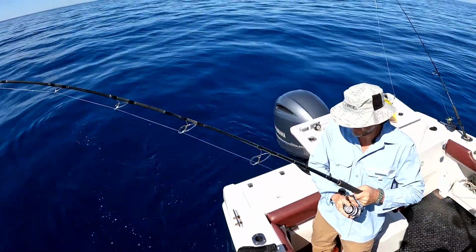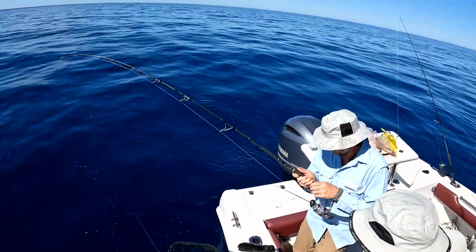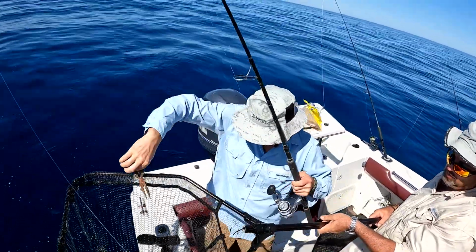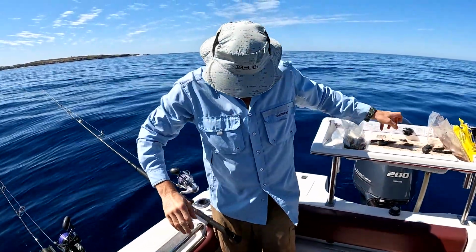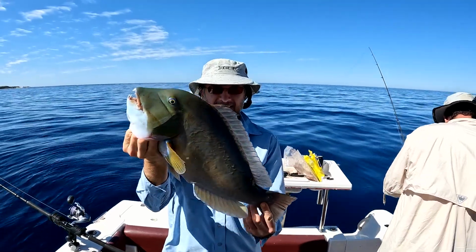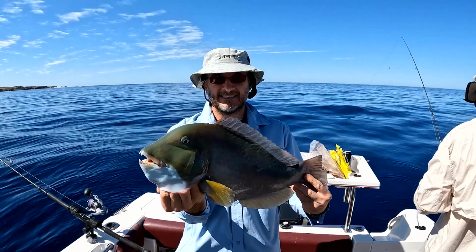Hey! That's the fish of the day. That is a fish. Look, Anton. And that is, as baldies go, a decent size. That is a decent baldie. Very decent bauchinia grouper that Anton's got here. Picked up, funny enough, a drifting bait behind the boat. Probably drifted down far enough for him to come up and pick it up.